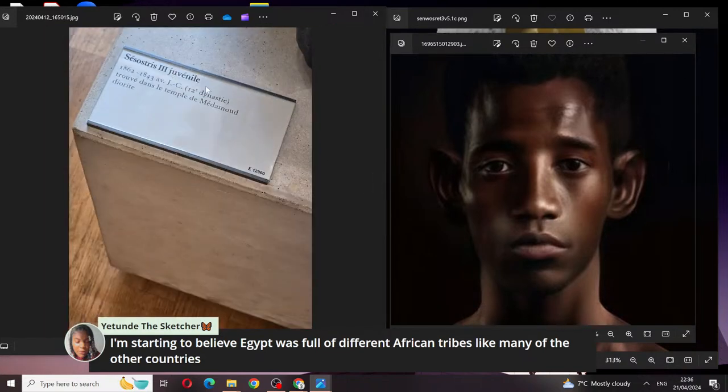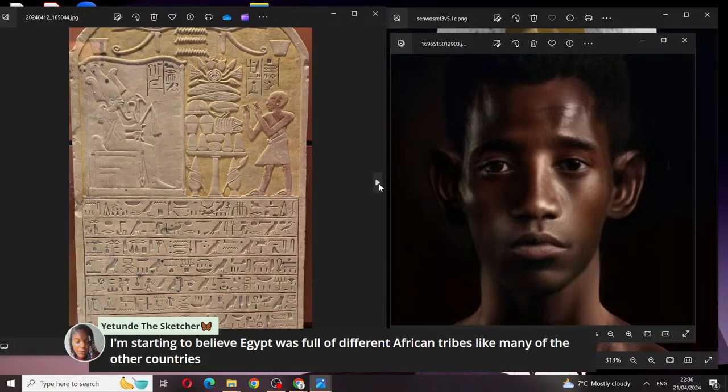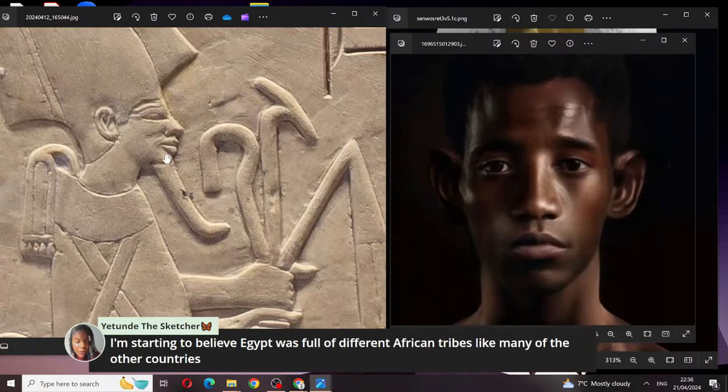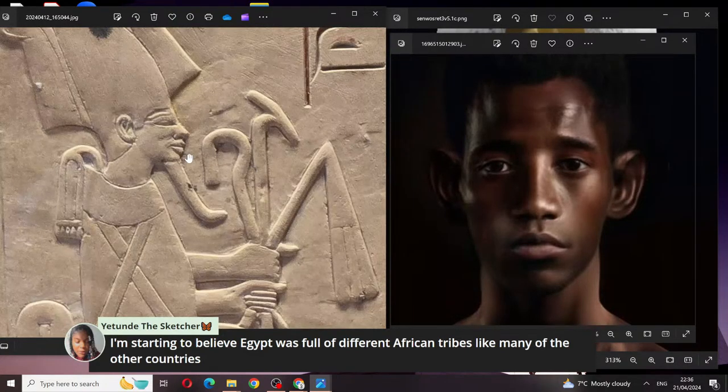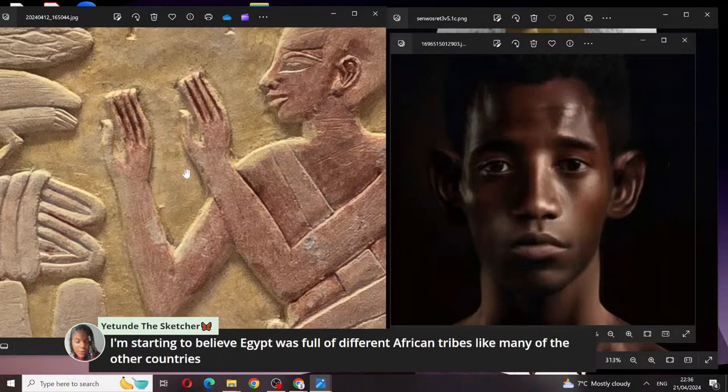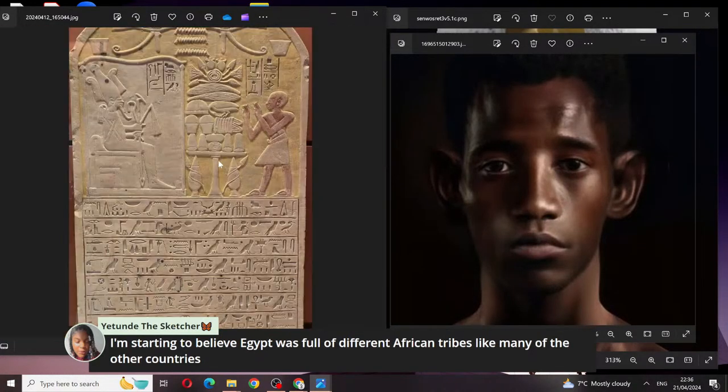So yeah, that's Senusret the Third as a juvenile, or as a child, or younger, I should say. Another stele once again. Look at that. I mean, this is Osiris, but blimey, look at the facial features on this. I'm not even sure what dynasty this is. Okay, so this is Osiris and someone obviously giving some kind of an offering, it looks like.